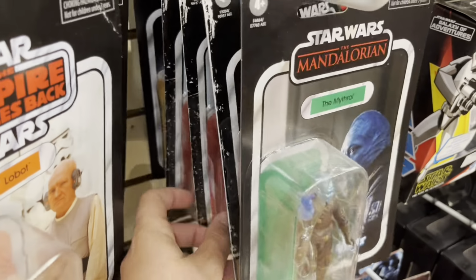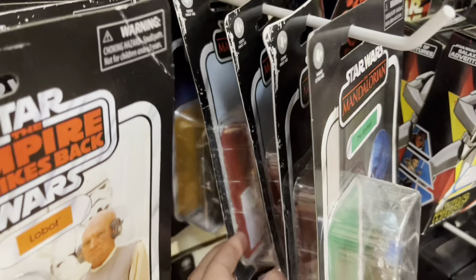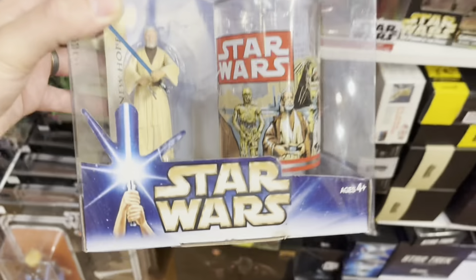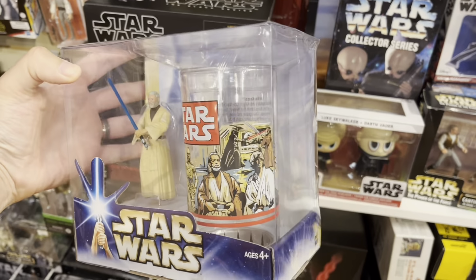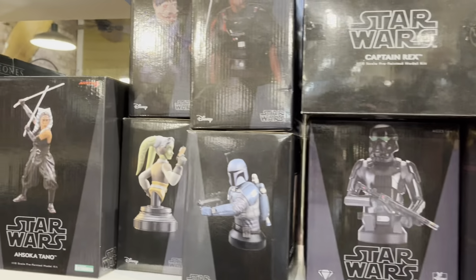Mythrol, Moff Gideon, a lot of Mando Pops. The little Ugnaught guy, I can't think of his name. Looks like Bib Fortuna back there. I thought this was very cool. So it's an Obi-Wan action figure plus a cup for only $15, which might have been the coolest thing I saw in here. But regardless, this was a fun store to check out.